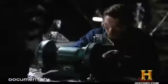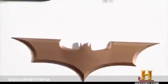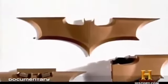In Batman Begins, the Batarang was entirely reconceptualized as a martial arts style throwing star. The Batarang was a very early piece of equipment of Batman's, and we felt it was very important to make that part of his belt, but it had to be a very high-tech version of it, so it's smaller, but it's still a pretty lethal weapon.